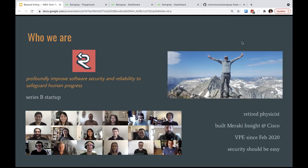About me, I was a physicist for a very long time, but retired from that career before moving into software. I also like climbing mountains. I used to work for Cisco, and I built a network performance management product there called Meraki Insight. And while I was there, we had a large credit reporting agency security breach. And that really motivated me to start to think about security as a practice among developers.